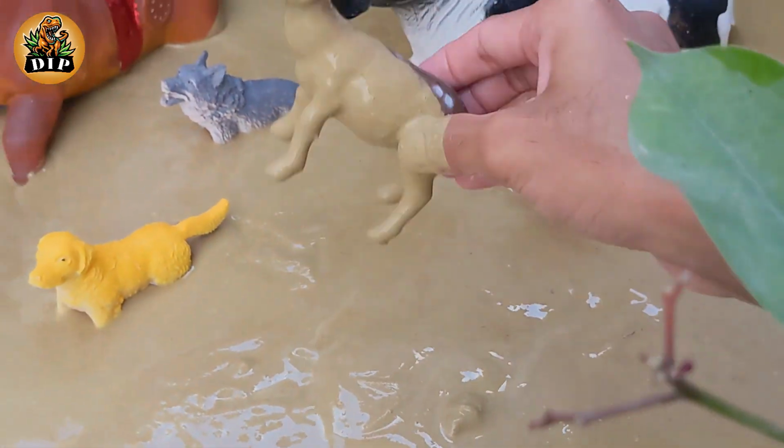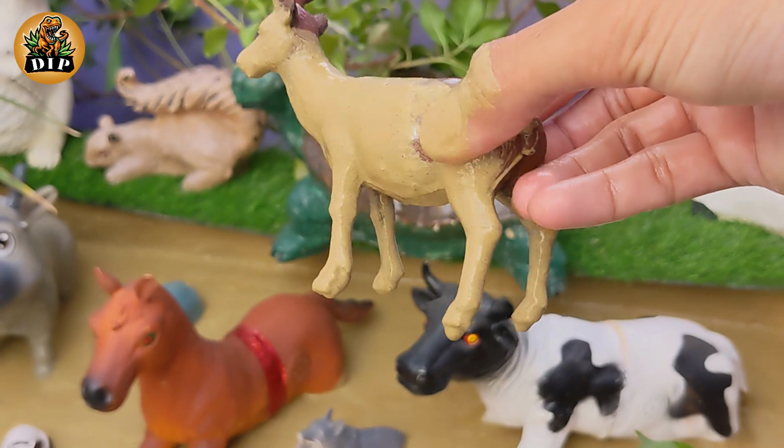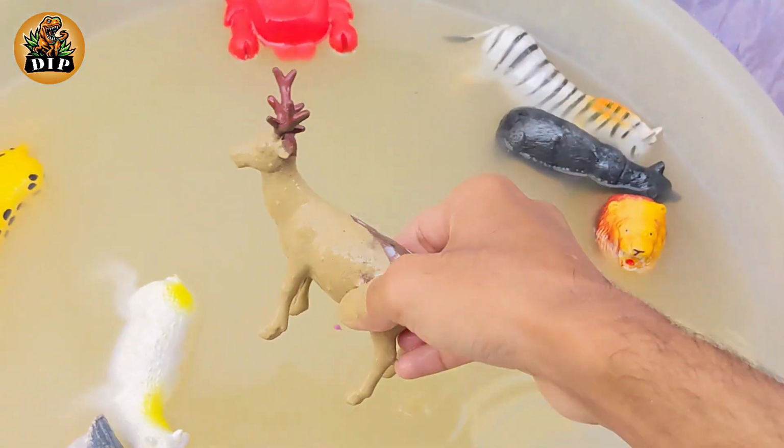And the next animal is reindeer. Their sense of sight and hearing are not brilliant, relying mainly on their sense of smell.